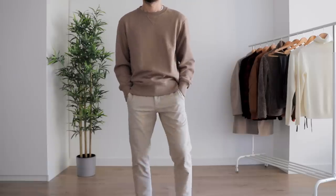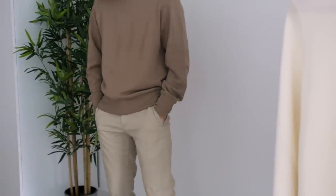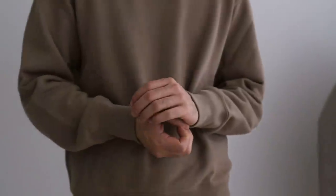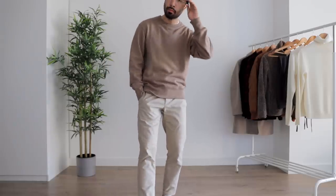Uniqlo updated their classic sweatshirt with a slightly wider silhouette and a drop shoulder, creating a relaxed look. I like how even though they're known for their great basics, they still incorporate slight tweaks to their core products to stay relevant to the current trends. Personally, I'm also really starting to enjoy a more relaxed silhouette in some of my outfits, so I'm a fan of this updated version, and the sweatshirt in brown will be a nice addition to my gray, slightly more fitted cotton sweatshirt.